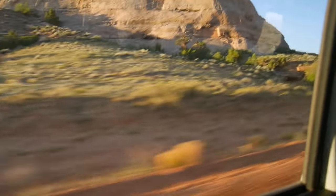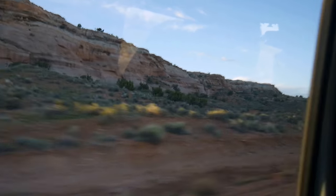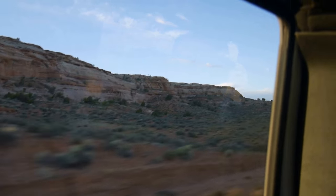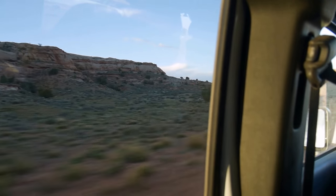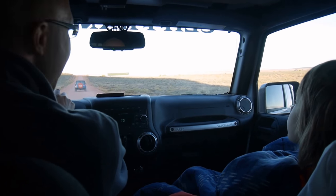Pictures of them, of nature, of Utah. We are now in Canyonlands National Park. It's early in the morning. It's now 7. We started at 6:30.